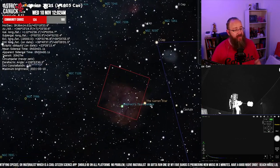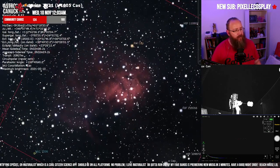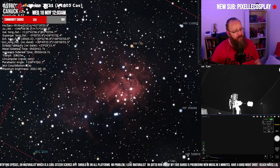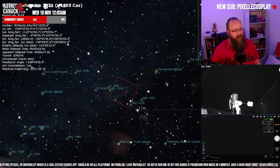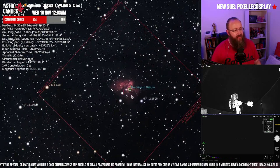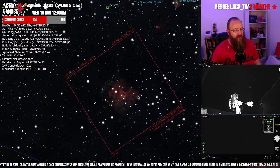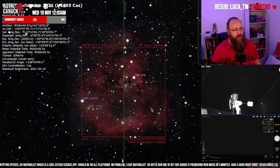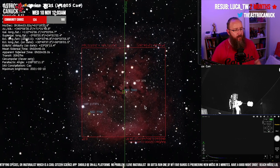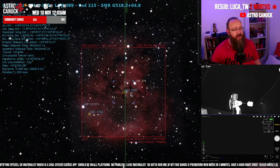We have done a stack on the Elephant's Trunk Nebula, and that looked absolutely wonderful. What's the target on this one? It's the Lionhead Nebula. We could go after the Wizard, although it does appear a little tiny. We have done the Cave. NGC 7822. This is a target that I like because it looks very much like a skull.